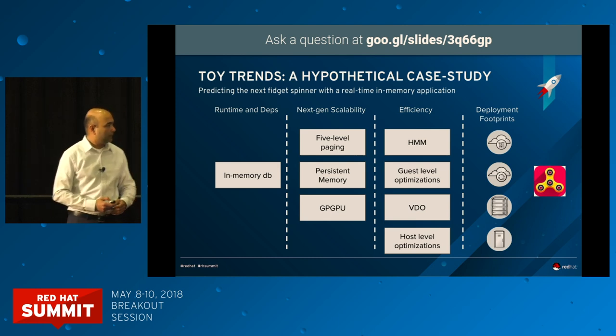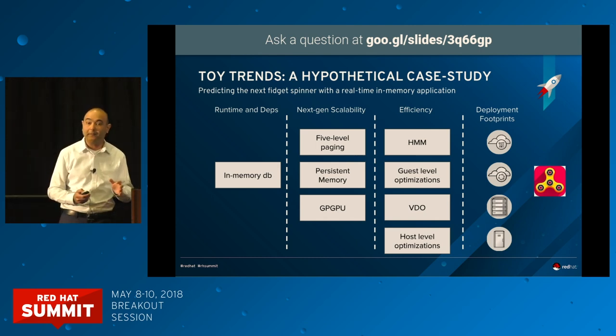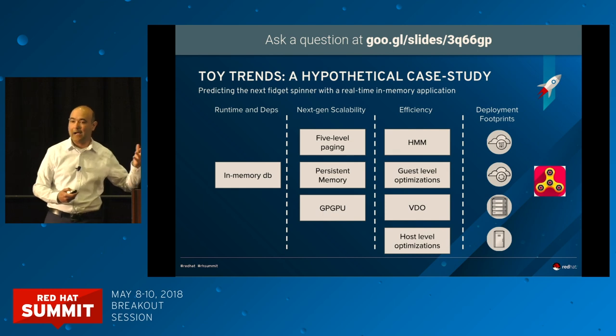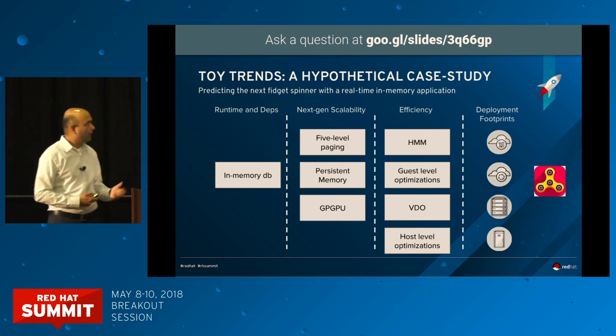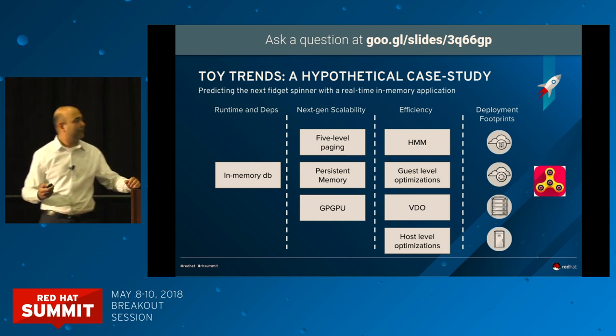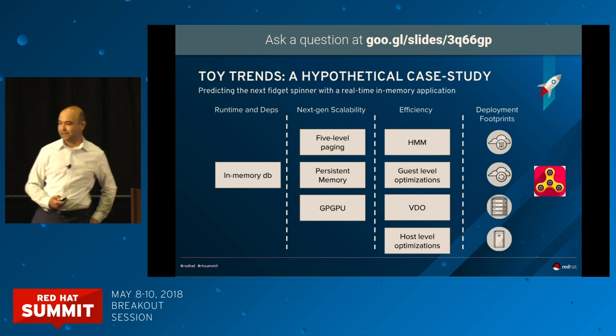Okay, so we thought that we would try to bring together a lot of the piece parts that we've talked about into a hypothetical scenario where these things might come together, and how Red Hat, and specifically RHEL, is helping you support your workloads. So I have here a toy company or a consulting company that has been hired to predict the next killer toy for the holiday season. And you could just as easily substitute based on your industry, whether it's analyzing seismic data, oil and gas, education, missile systems. But I think the problem is the same.